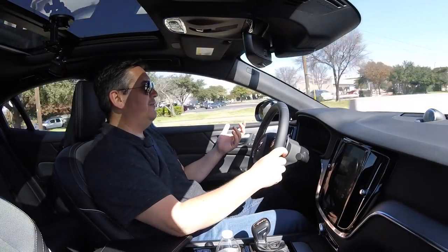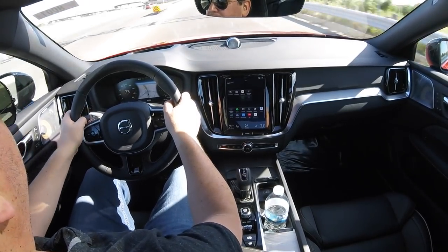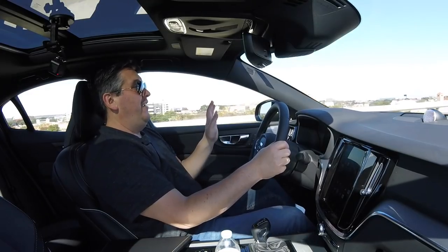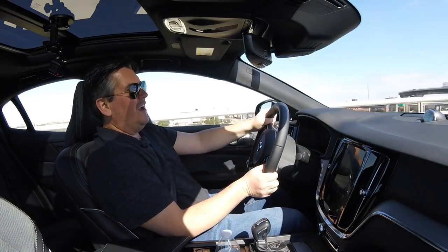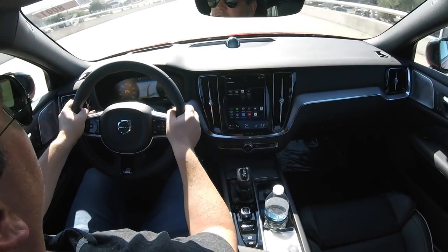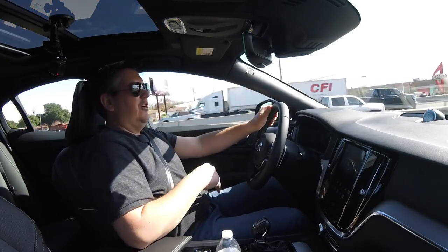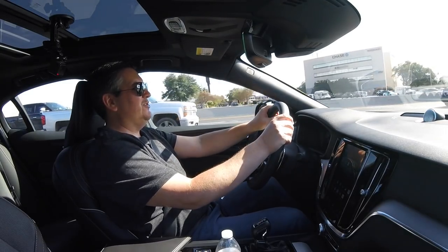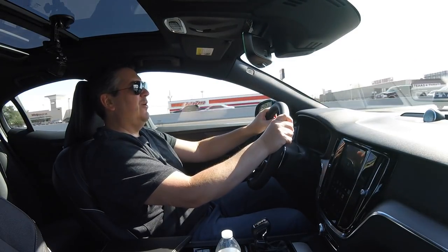Big bump. Okay, so we're going to jump on this freeway. This feels very light, by the way. I don't know how to describe it. It feels like a car that you might have experienced 10 years ago without all the heavy safety systems and everything, even though Volvos are obviously laden with all the tech and the safety features. This just feels like something that doesn't have all that overweight feeling. And it's quiet.